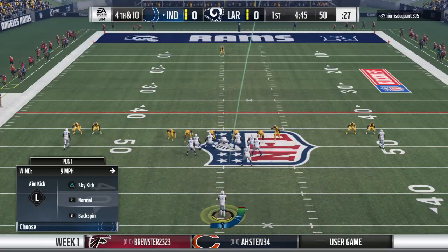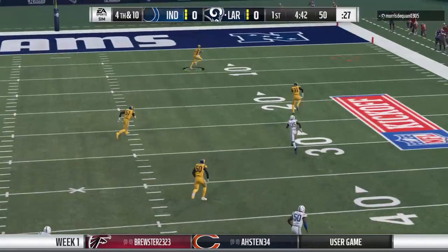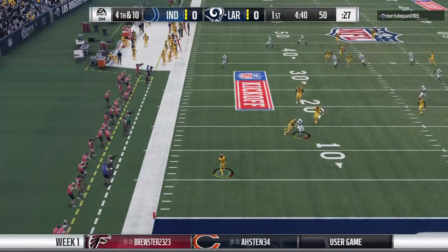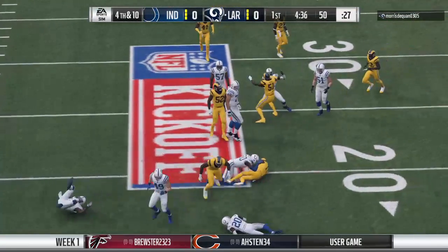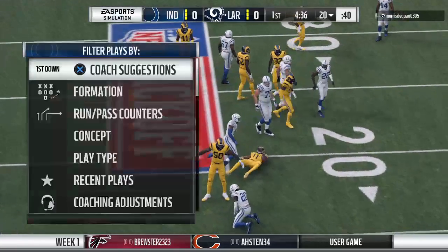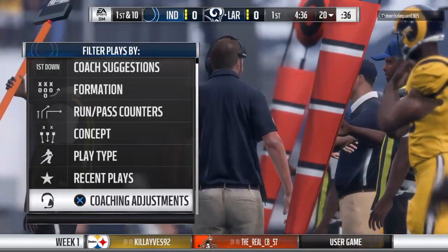In this case, in the right spot, help force the incompletion. Yeah, but had his hands on it for a second. Would have been a tough catch, though. Falls incomplete. Now Austin. 12 yards on the return that time. And the Rams will go on offense here with a 1st and 10.